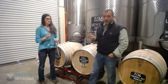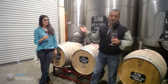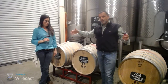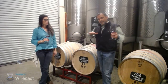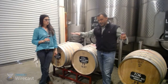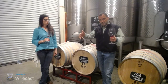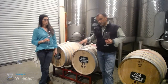A funny story about picking this Zin. When you're in the vineyard, we start at daybreak, sometimes before daybreak, because we want the fruit cold. We pick in these half-ton bins. You have probably seen them here at the winery or other wineries. And we have a table, a piece of thick plastic that goes over between the two bins, so you can dump the grapes on the table, and then Jessica and I can sort them.